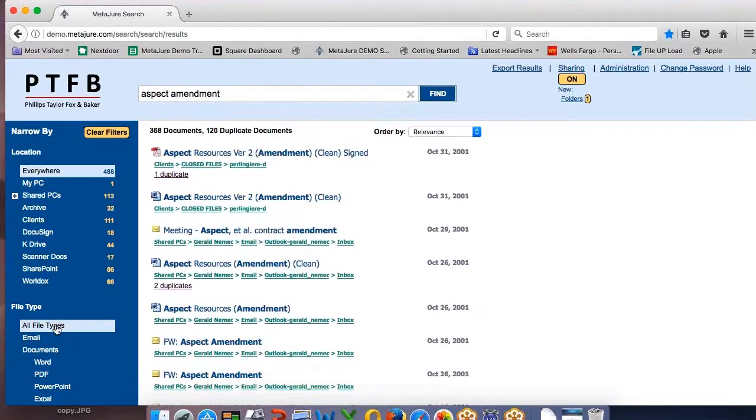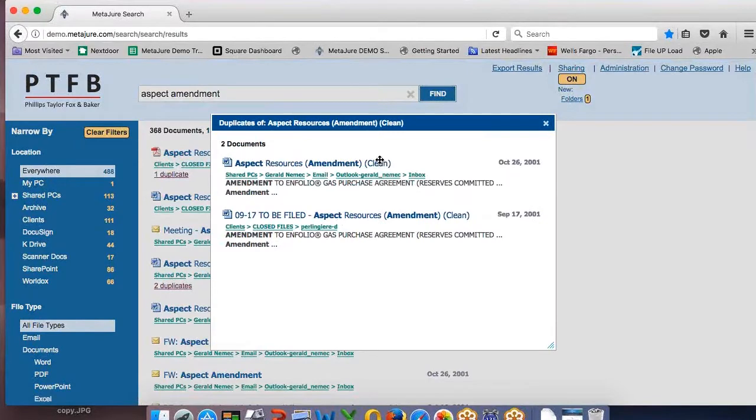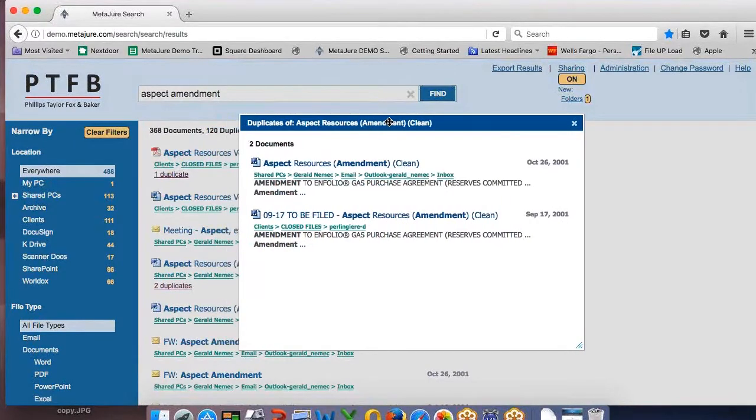Or I can go back to all file types, and I can see that a version number was used in the file naming convention, a great best practice. Not required in MetaJure, because MetaJure is going to show the most recent version of a document on top anyway. And then it's going to show you the duplicate documents. So we don't want to clutter up the search results with duplicates, but you might want to see where they're at. So I can see that there's 2 duplicate documents.